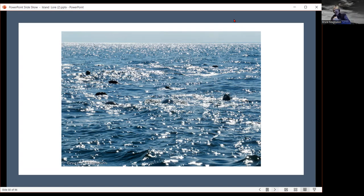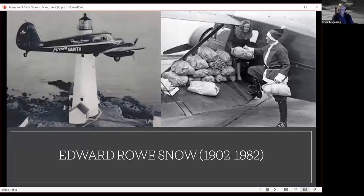I will end up by giving a little bit of a shout out to a gentleman who was kind of a benefactor for lighthouse keepers for decades, Edward Rowe Snow. He was the flying Santa, and he used to drop off bags of gifts to lighthouse keepers and their families during the Christmas season. And I think he wrote over 40 books on various topics on lighthouses and shipwrecks. A couple of his books I used as sources for this.